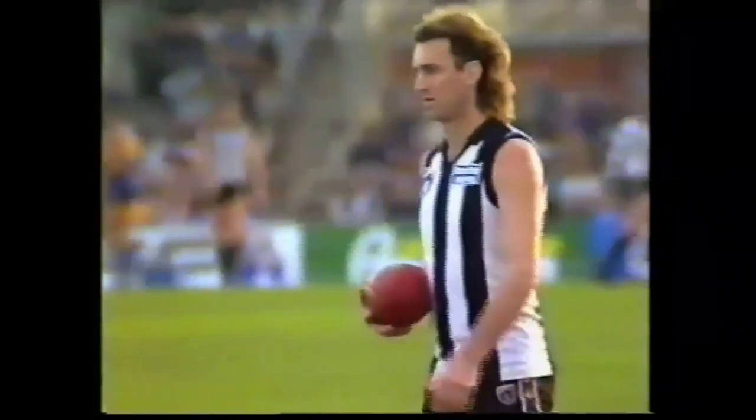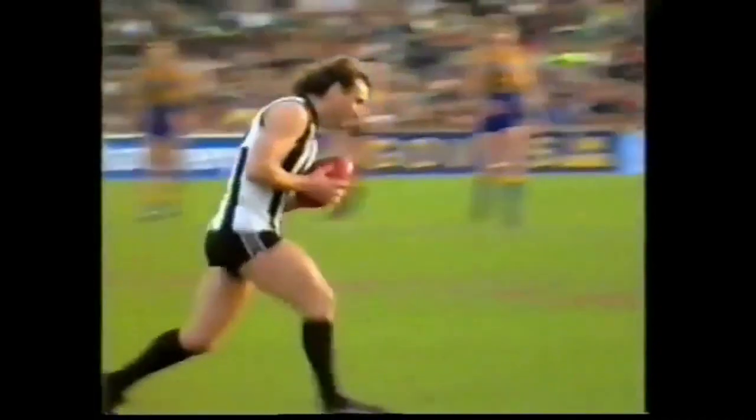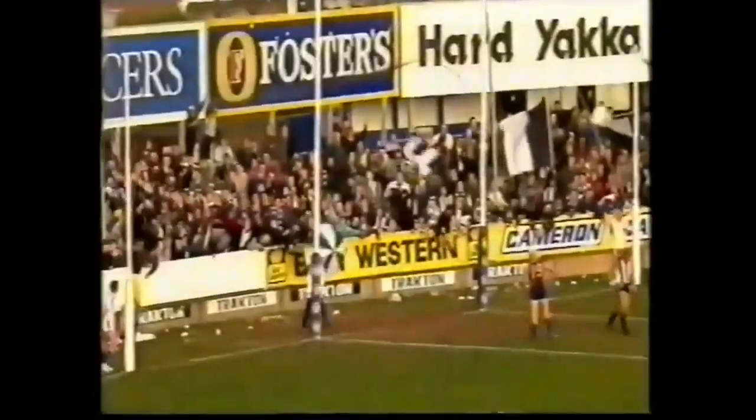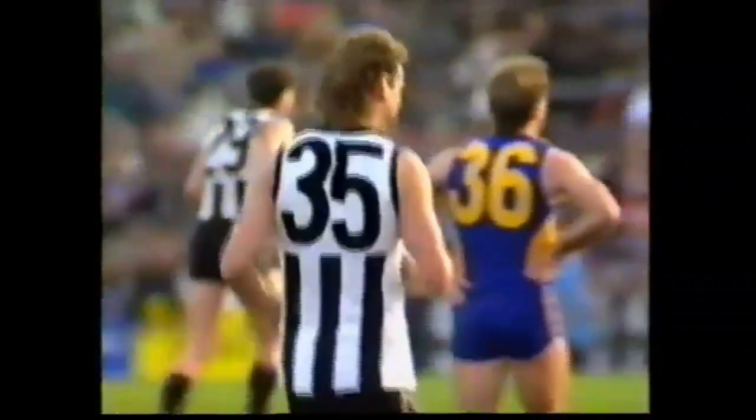That was a good kick by Gaffer. We wouldn't have seen Gaffer show that skill a couple of years ago. Compliment to Michael Gaffer, that he's really worked on that side of his game. Daicos. Beautiful kick by Daicos. Straight through the centre. And Peter Daicos gets his sixth goal right on. So's Mullane. Great stuff by Collingwood.